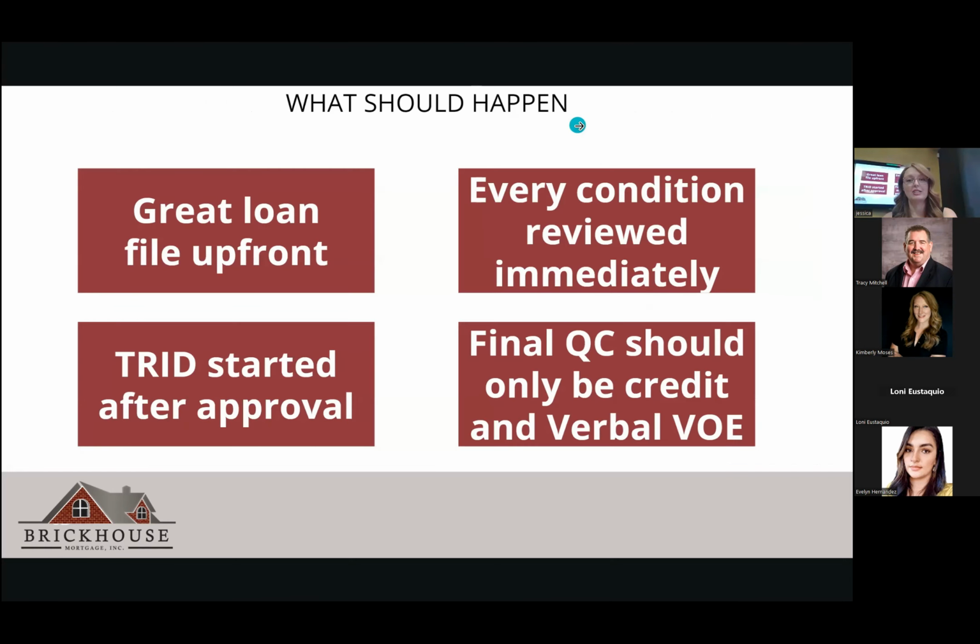All right, so this is what should happen when you have a loan. Great loan file up front. Every condition gets reviewed immediately. The TRIDs is started after approval, and then final quality control should only be a verbal verification of employment and double checking their credit. Because again, we have to make sure that nothing has shown up, like a brand new car or those appliances that push us over our debt to income ratio.